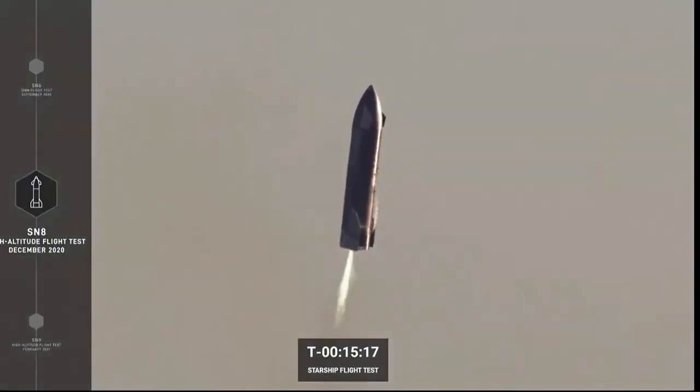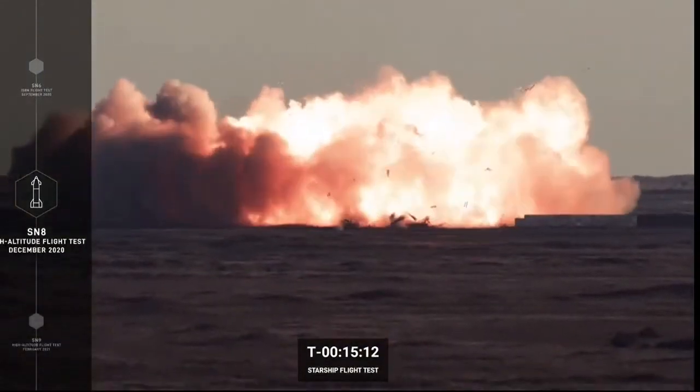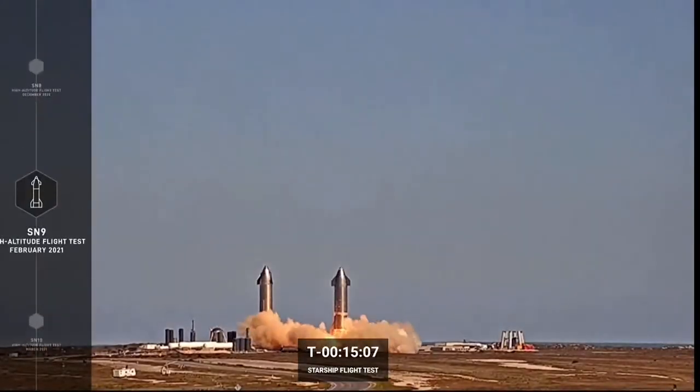In fact, we should be able to see that unfortunately failed landing. Boom. It was fun to watch, though. Rapid unscheduled disassembly, but learned a lot of data.